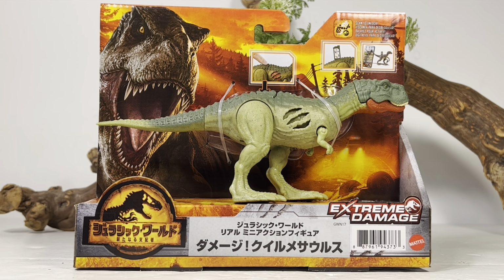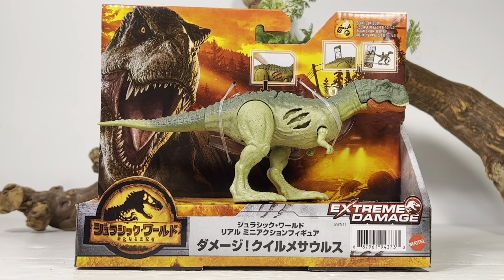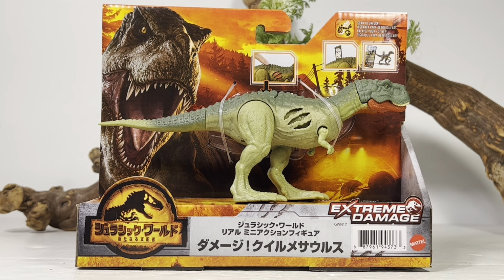Everyone, welcome back to another Mattel Jurassic World Dominion review. Today we're taking a look at the new Extreme Damage Quilmesaurus. Under the Mattel Jurassic umbrella, I don't think there's any subline more frustrating to collect than the Extreme Damage/Battle Damage line. It's been an absolute headache for years for collectors to try to get every figure in this subline, and this Quilmesaurus almost ended up being the next Gasosaurus.